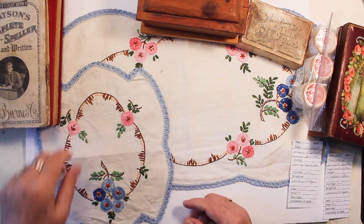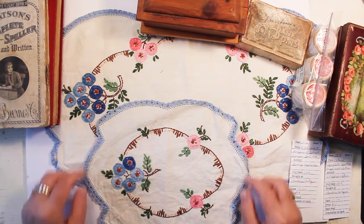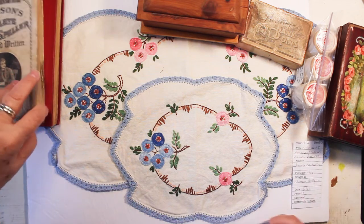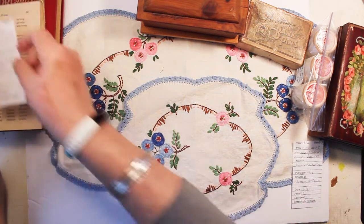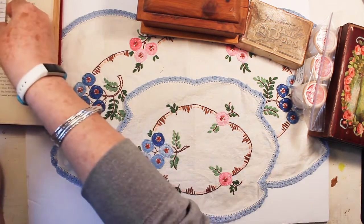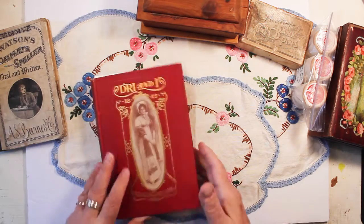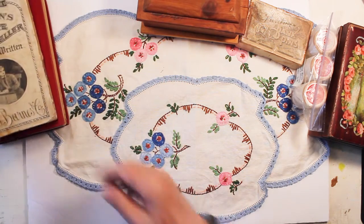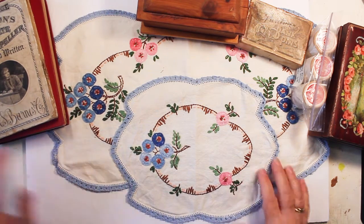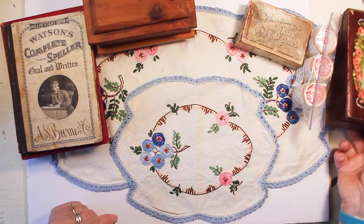And then I got this dresser scarf and doily embroidered set, and this particular antique store doesn't give the purchaser an itemized receipt. This one was, I think, $15, and this one was a little bit less. So that's what I got at the antique mall yesterday, and it was fun to get out and look for treasures again.